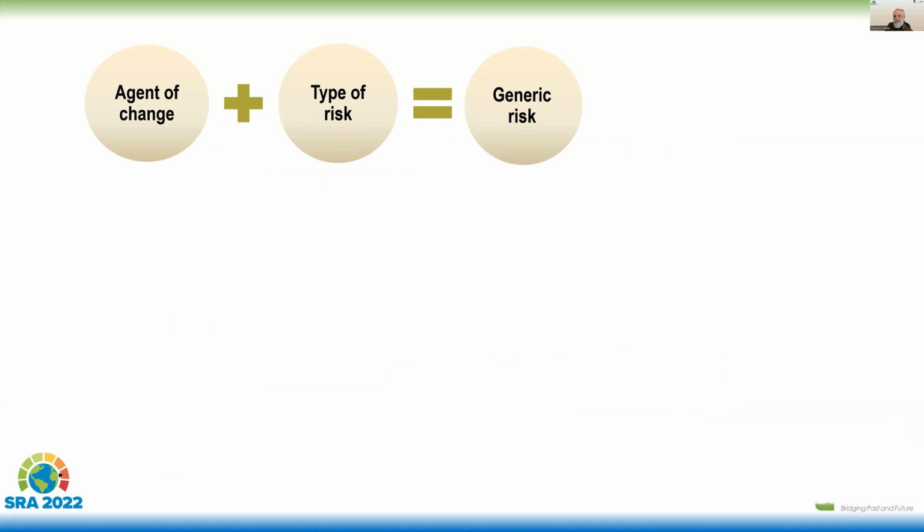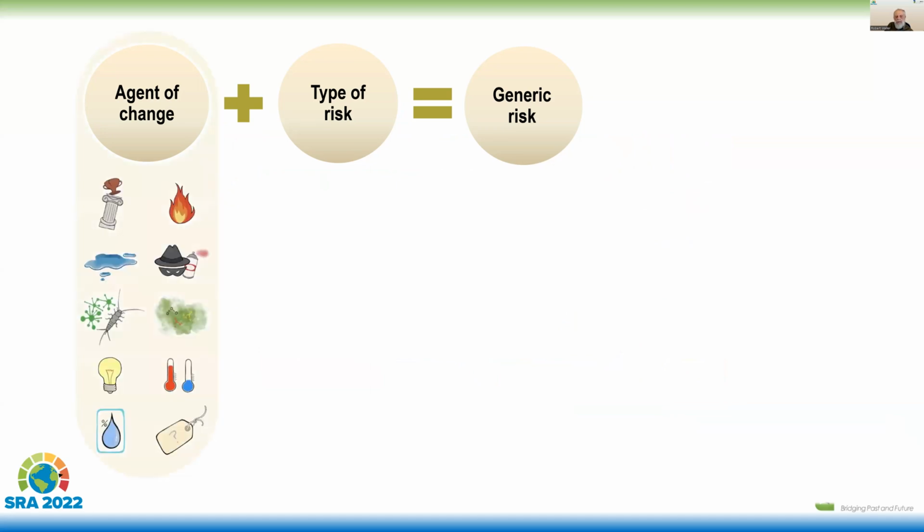We define generic risks as being an agent of change and a type of risk. Agents of change, we recognize 10 that can be quite comprehensive in describing risks. They're physical forces, fire, water, thieves and vandals, pests, like insect pests and vermin, pollutants, light exposure, adverse temperature, adverse relative humidity, and dissociation or loss of data.